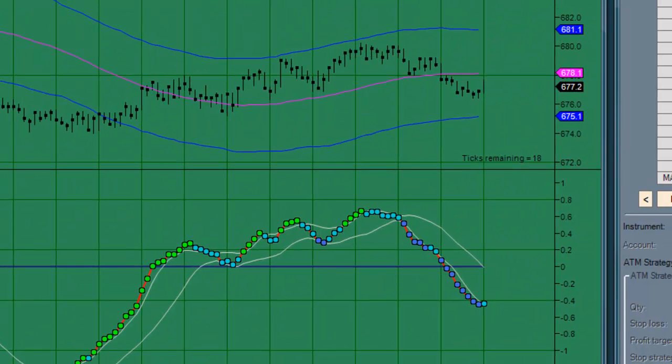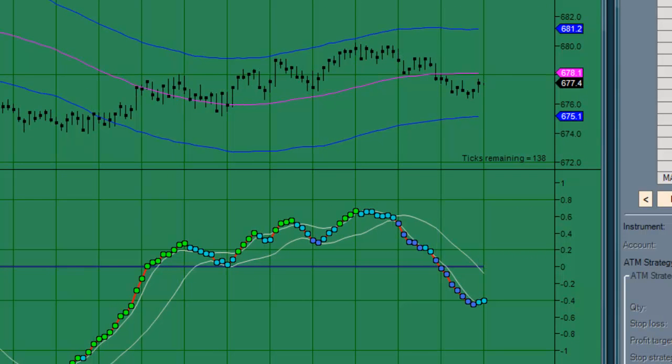But right now we see that we've got a reversal on 144 coming up, and we don't want to take the trade while that's the case. We want to see 144 dip back down.